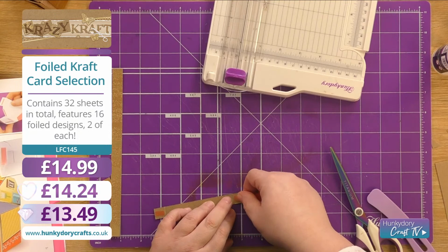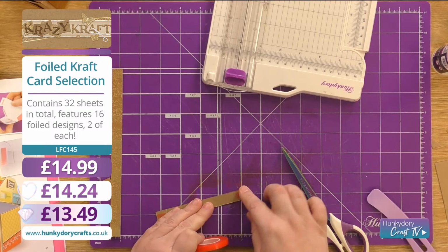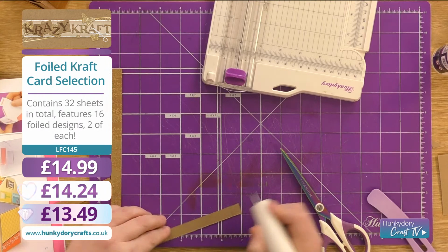It seems a very long week ago since I did 4 cards in 10 minutes. Doing the exact opposite today. I know, but it's nice sometimes to just take time.